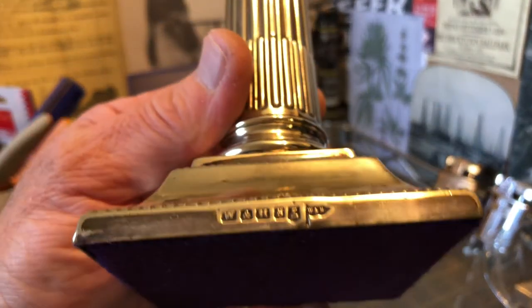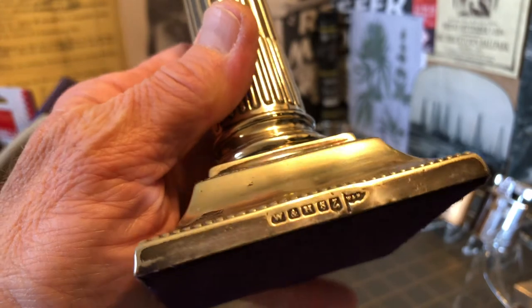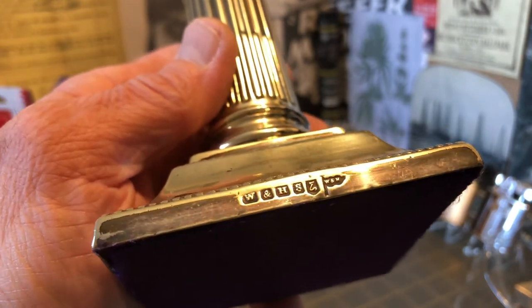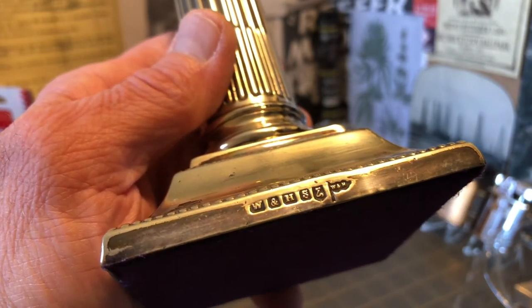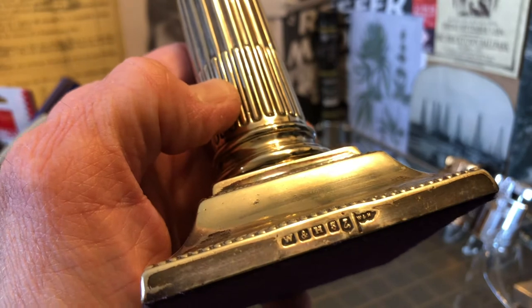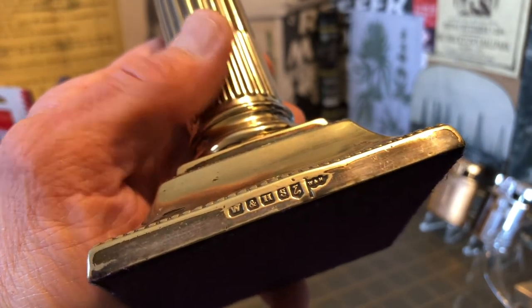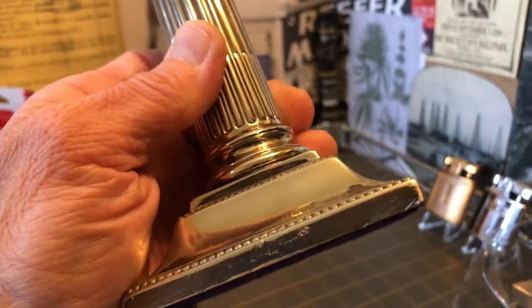I know a little bit about hallmarks and sterling silver, gold, and that kind of thing. So I wasn't real sure what I was looking at here until I looked it up. I knew it wasn't sterling or anything like that. English sterling mark is generally a lion, or sterling, or whatever it is, 925 or whatever the numbers are. But this was a W&H, which I quickly discovered is Walker and Hall of Sheffield.